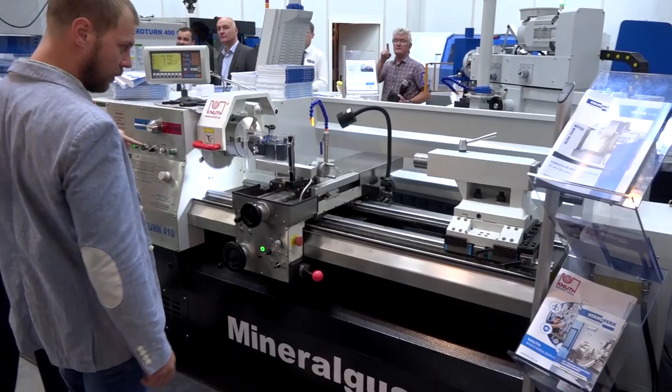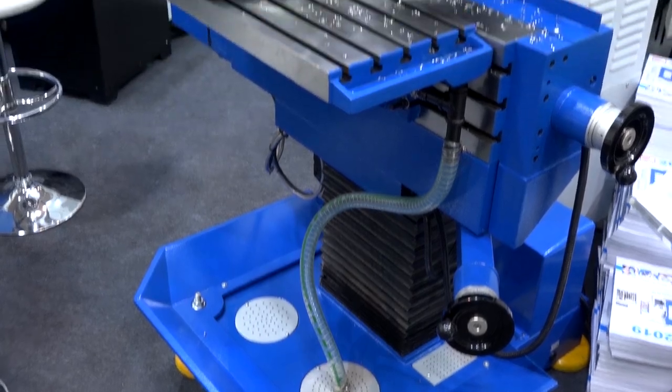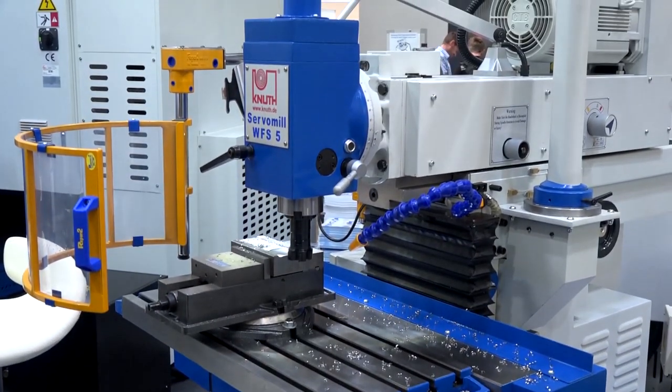I'd be interested in your success as well. You've got all these machines. How many are you selling around the world? Are you selling thousands of machines every year? Yeah, I can confirm it, because we have a great range of customers and a great range of countries we supply. So it's a good, strong brand.